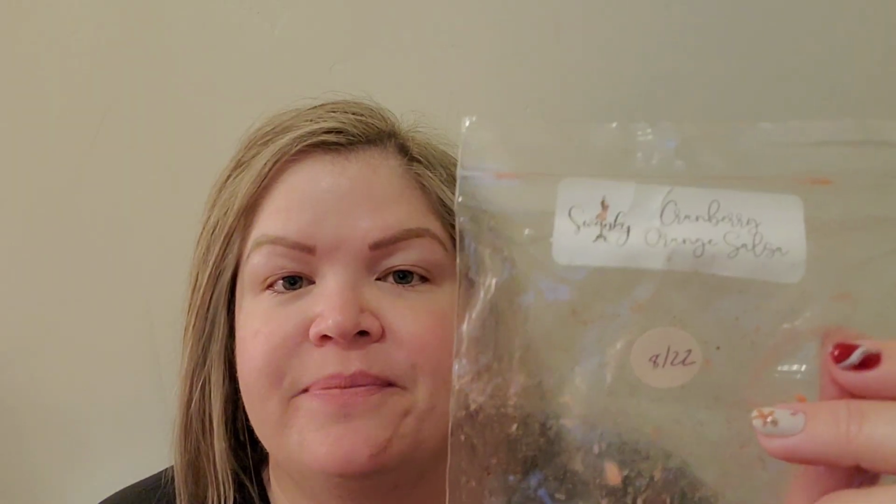Okay, next one here. Should I do vendors? I'm just going to grab and go. No particular order. This one is Swanky. Swanky is owned by Jeannie Jeffrey from Washington, either Silverdale or Bremerton. I can't figure out which one it is because one label says Bremerton, the other label says Silverdale. So we'll go with Washington. This is cranberry orange salsa. This was a souffle, and this is from last August of 22.